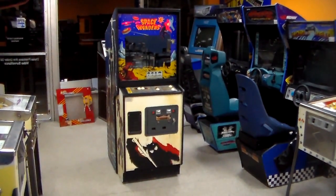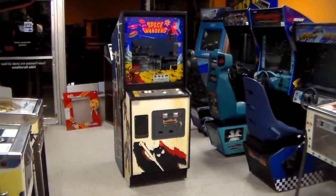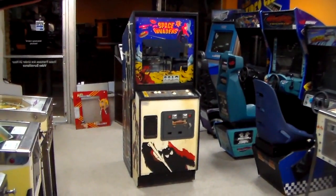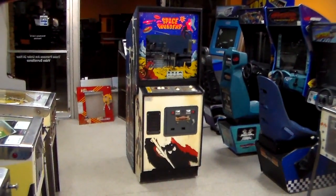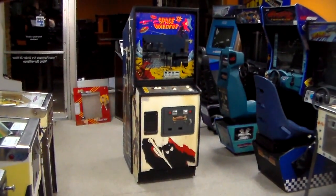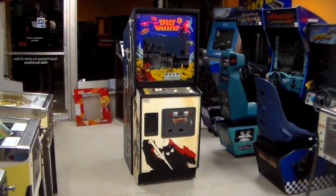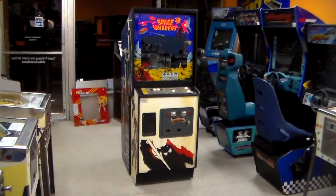Ladies and gentlemen, this is Joe's Classic Video Games back with a true classic this evening. This is, as you can see, the original 1978 Space Invaders by Midway. Taito designed this game, but Midway put it out in America, and that's what this is, the American version. Check that out. Now, this one is not the nicest condition one I've ever seen. It's a little rough.